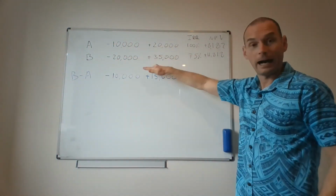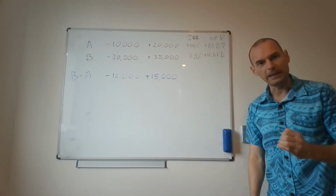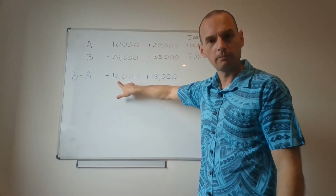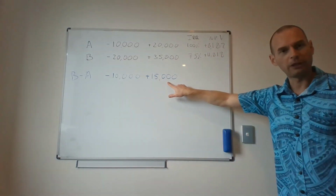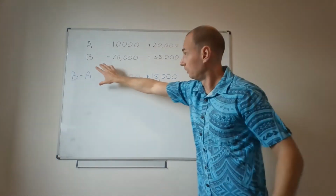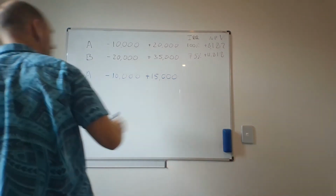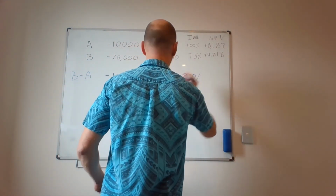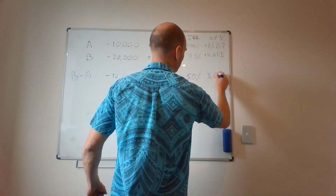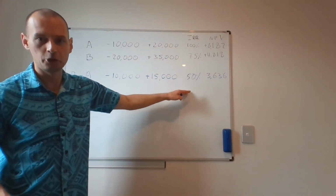See what I did? I simply subtracted the cash flows. So if I go with project B instead of project A, I will spend an extra $10,000 in order to get an extra $15,000. Is this worth my while? And if I compute the IRR and NPV of this, I get an IRR of 50% and an NPV of 3,636. Again, these are ridiculously good numbers.